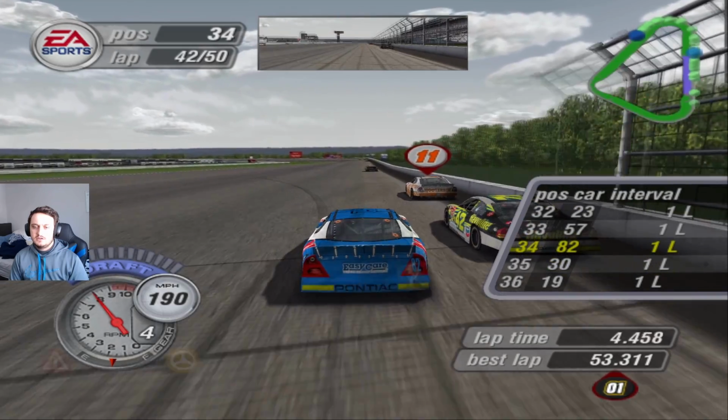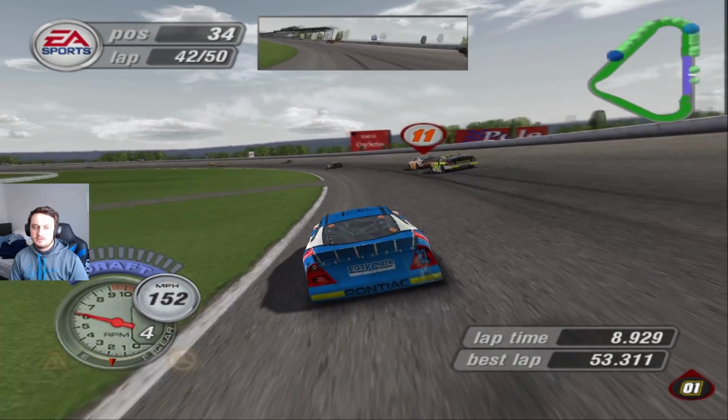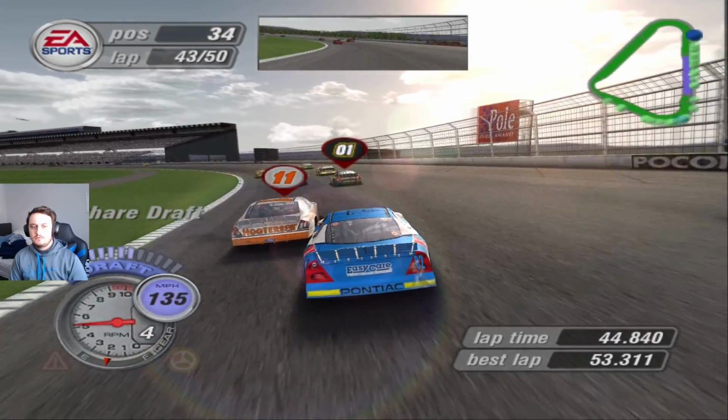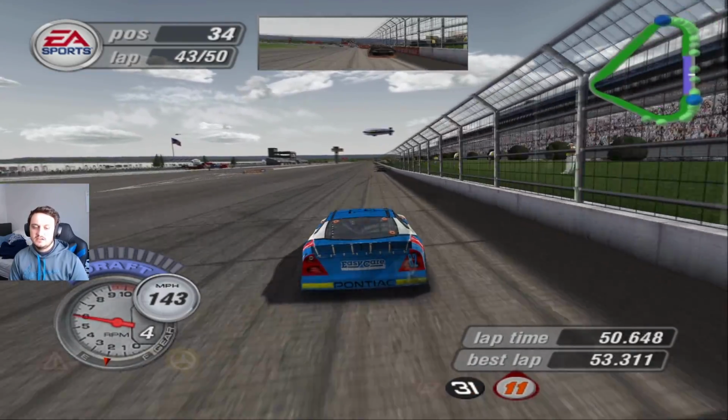Then there's Jerry Nadeau back there. I don't know how pissed Jerry is at me, like if he's pissed enough to slam me or not. Gotta keep my head on a swivel here. Oh, and we do have a whoa. Engine blow up. It's Elliott Sadler. Oh man. Oh, that's not good though.